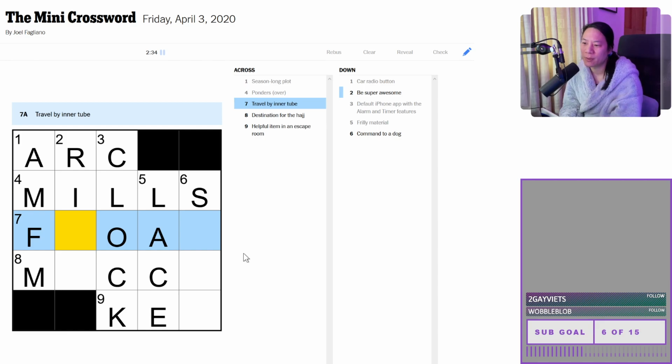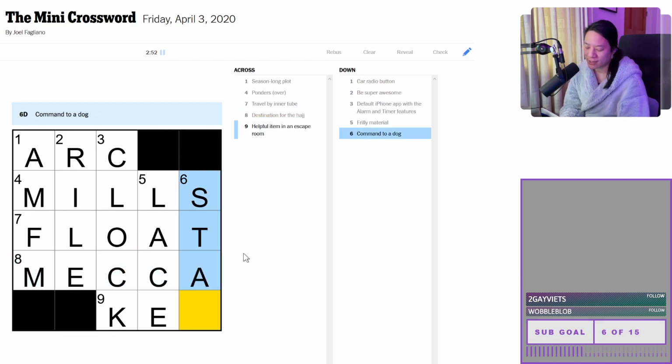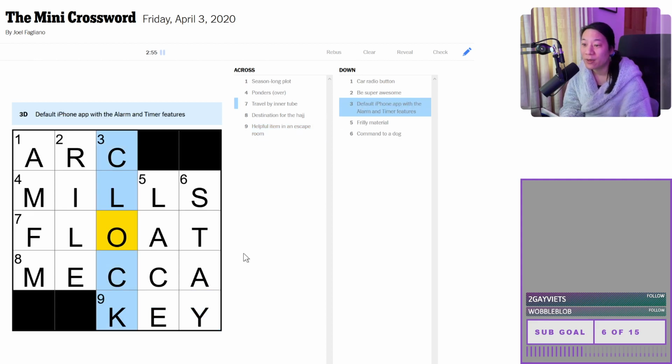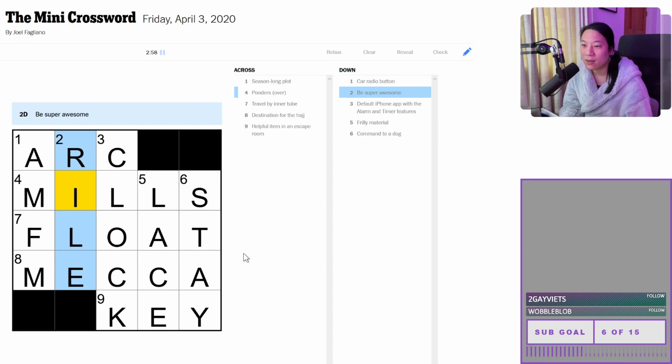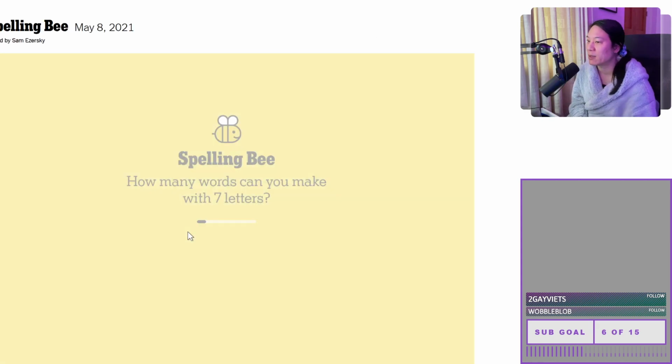Travel by inner tube. I can only think this is float, and inner tube they're talking about a tube inside that keeps the thing floating. So, and I feel like this is like the mace for some reason. Oh, stay. So this is key, helpful item in escape. Oh, helpful. Why did I think it was playful item? I don't know. So I think this is, oh, rule to be awesome. There we go. So that's the archived crossword done. Definitely haven't done that before.